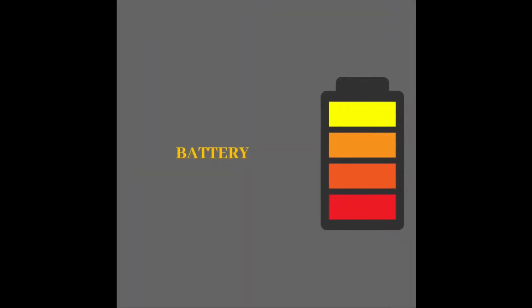The processor you'll be getting is the MediaTek Helio G80, as I mentioned earlier. If you talk about its GPU, you'll be getting the Mali G52. The battery you'll be getting is a 6000 mAh big battery. Also inside the box you'll be getting an 18-watt fast travel adapter.